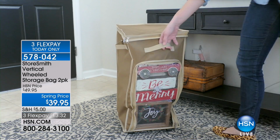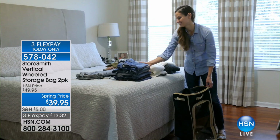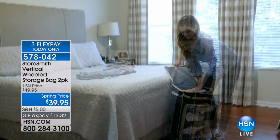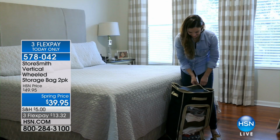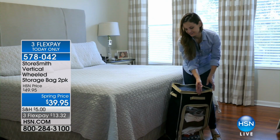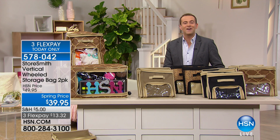This aired one other time today, and over 50% of the entire quantity has been spoken for. We have 1,400 left. The one thing, and I wrote it down on my blue card here, because we had probably 4 or 5 emails about this: make sure to point out there's 2 of them. You don't get one, you get 2 of them for this price of $39.95.